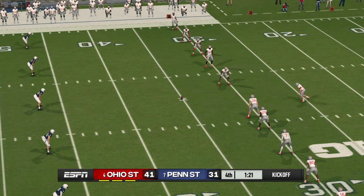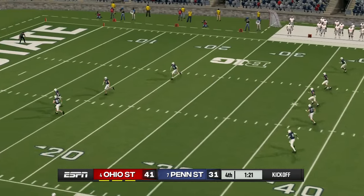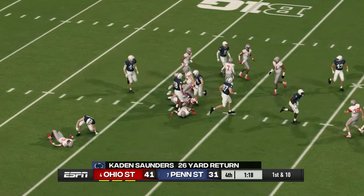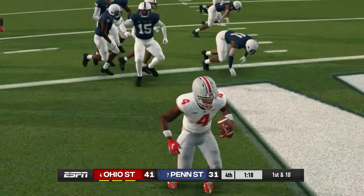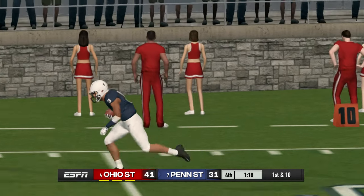Ohio State is lining up to kick this one off. He's to the 20. Tackle at the 26-yard line. Brad, this is my kind of game. I love seeing this kind of production and the way these quarterbacks are playing. Both teams are challenging both of these defenses.